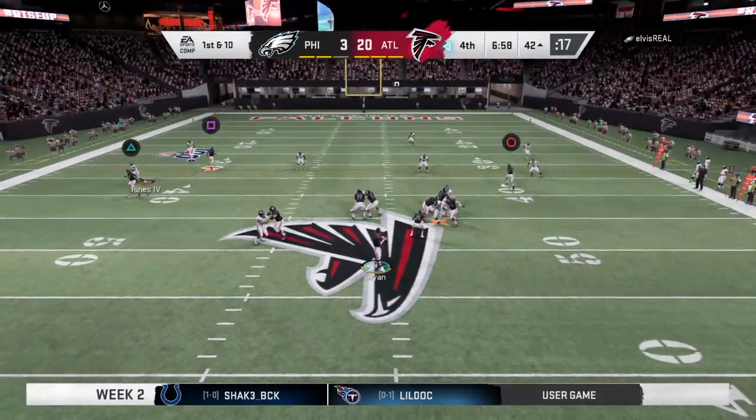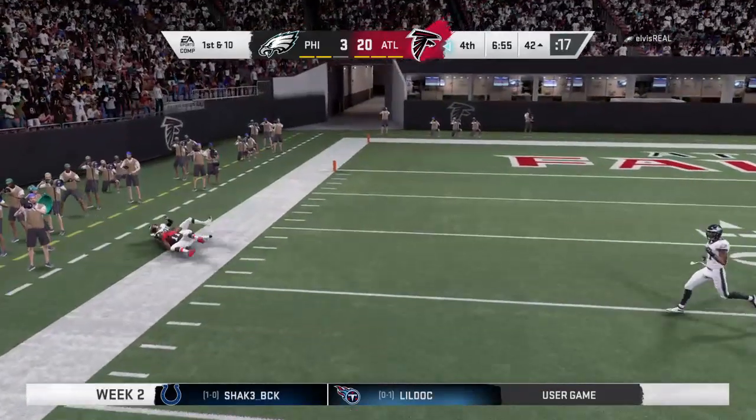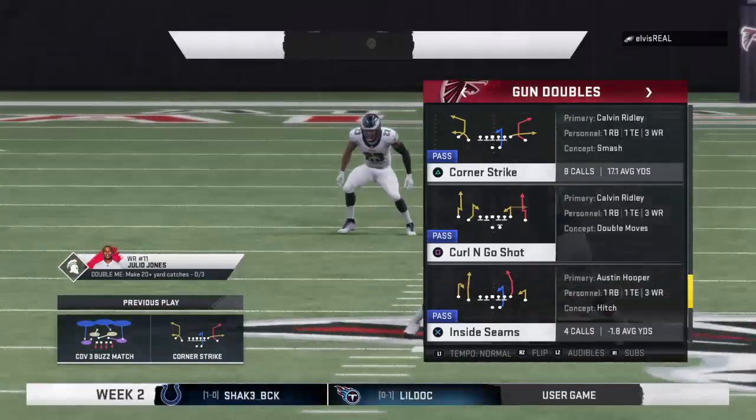They'll throw on first down with Ryan. And the throw left sideline here is caught, but they'll rule it incomplete. Couldn't keep his feet in.